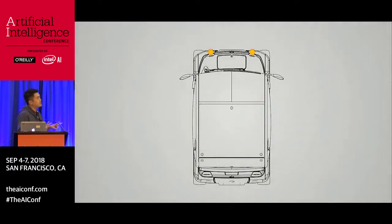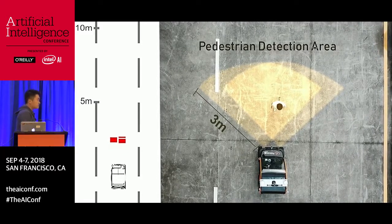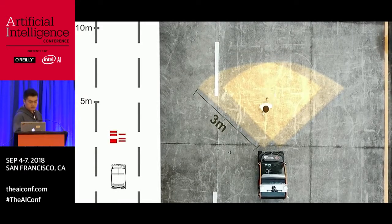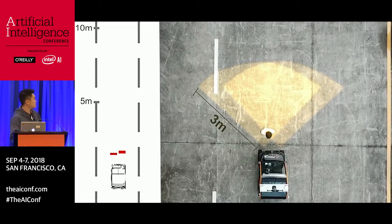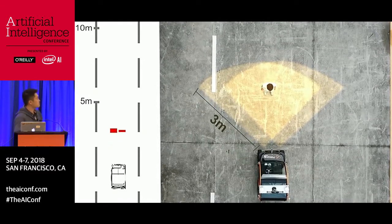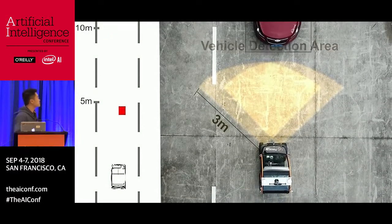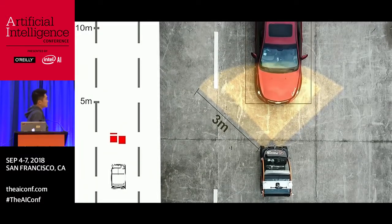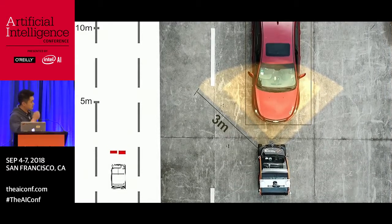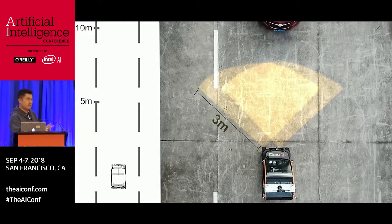So now we have a sonar pair. If we place it in front of the car, you can have a range like that, a 3-meter range. If you detect something there, you stop. You shut down the car, you brake. You see two targets over there because there are two sonars detecting things together.